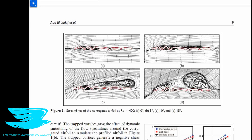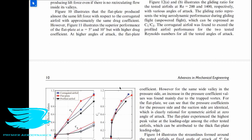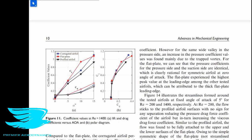Now, it becomes doubly interesting when you consider that these vortices are also low pressure zones, which given their location should result in a lower pressure on the suction side and hence more lift as well. But we don't see that in these figures here. So the fact that we see a lower lift coefficient for the crinkled airfoil is surprising.